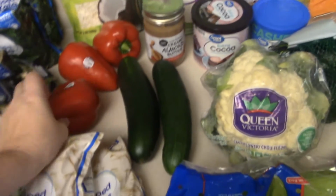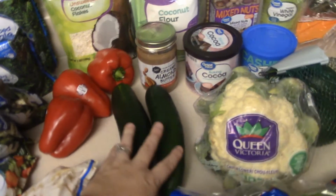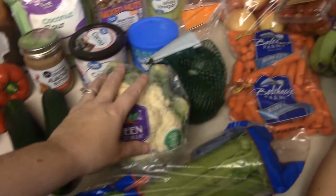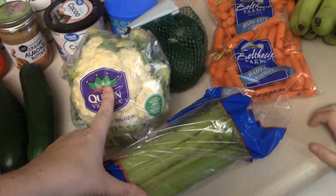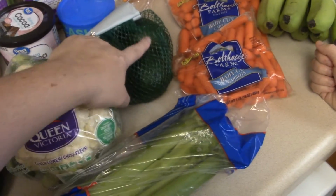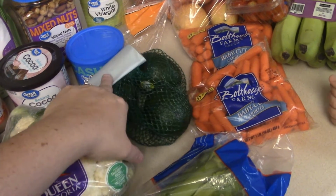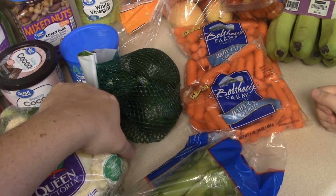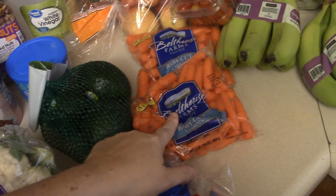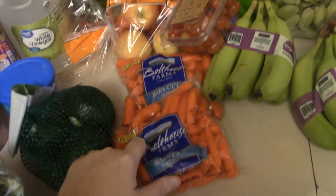The kids will eat these red peppers. We'll all eat some too. Yeah, Kenzie loves those. And cucumbers. Here is pretty much all of our snack food for the week. This celery. I will probably be the only one eating the cauliflower. Maybe, I don't know. Avocados. I try to put these on salad, but they usually don't make it because the kids will eat them for a snack. They always eat at least half a bag of carrots every other day, so we have to get those frequently.